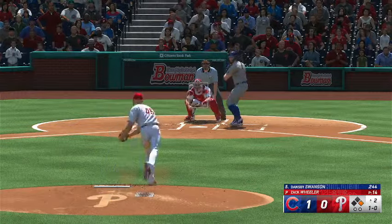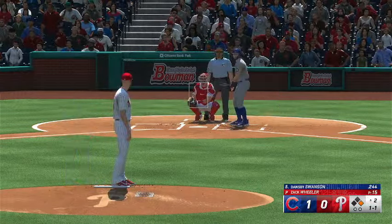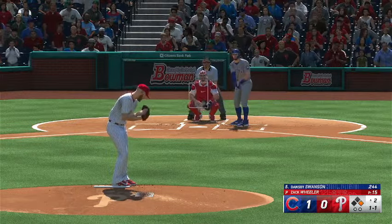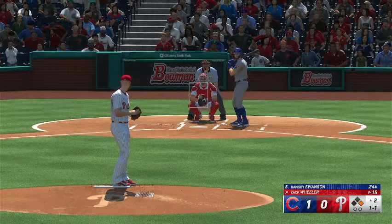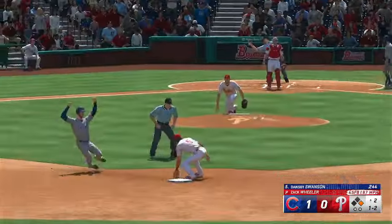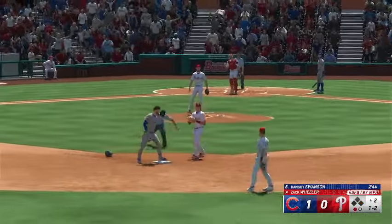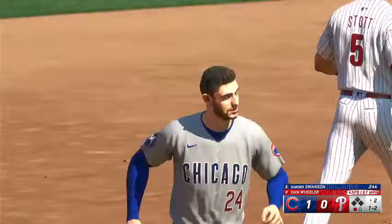And the 1-0. That one fouled off. Runner on the go. Pitch in for a strike. Throw. Tag. Out! A bullet from JT Realmuto.